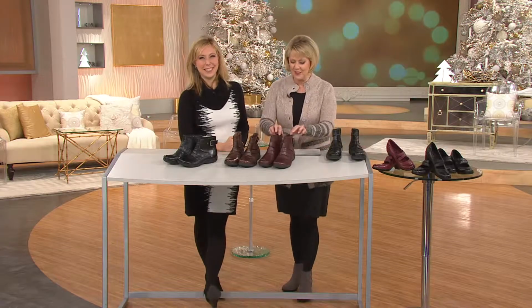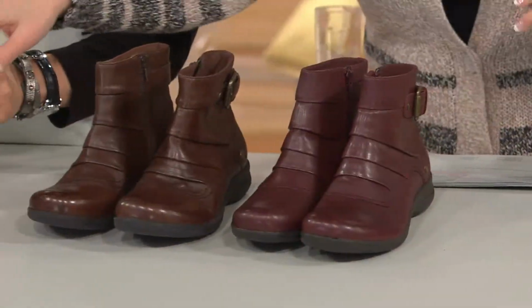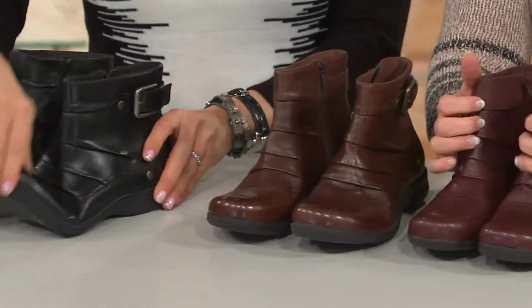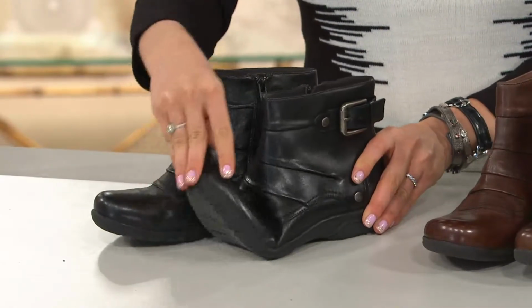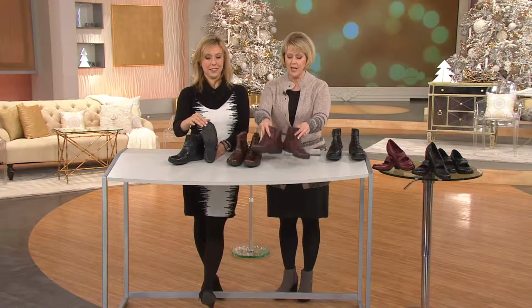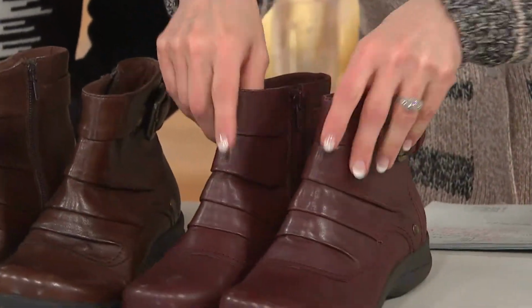We're going to go off to the phones. We have the burgundy. We also have the brown and the black. Super soft, beautiful leather. You should have these for years and years. And then the very, very sturdy rubber bottom on those, and the zipper on the inside to get in and out easily. Nancy from Ohio.